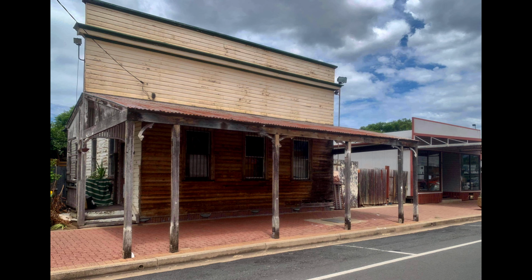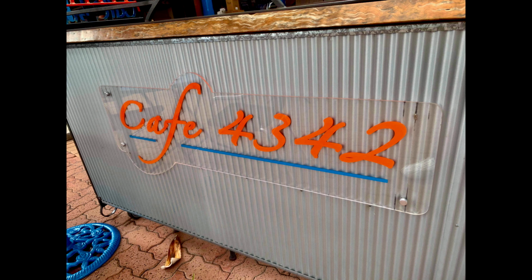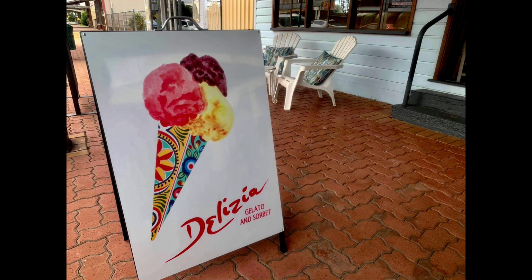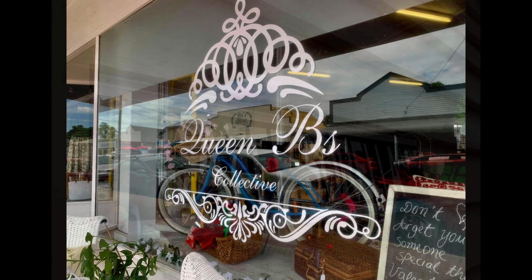Many of these businesses have been renovated and are still standing today, including the Old National Bank. With Forest Hill being on the Cobb & Co tourist route, it's a great place for those who have an appreciation for, say, a little patina, or for those who just like a little bit of history to stop and explore. Whilst you're exploring, you might also consider getting a gelato, maybe a cup of coffee. You might even indulge in a little retail therapy.